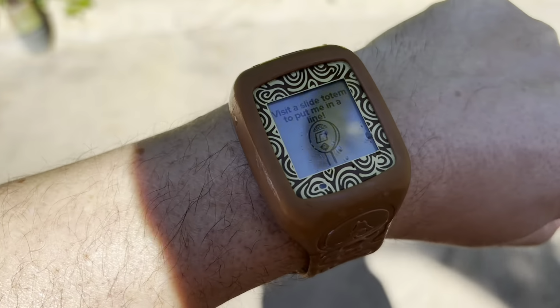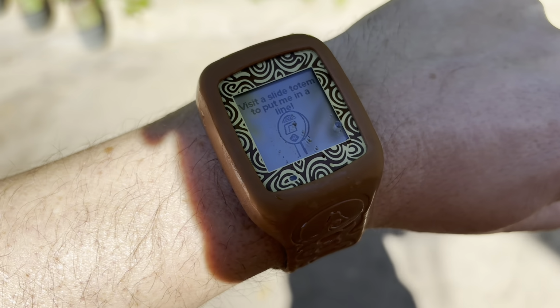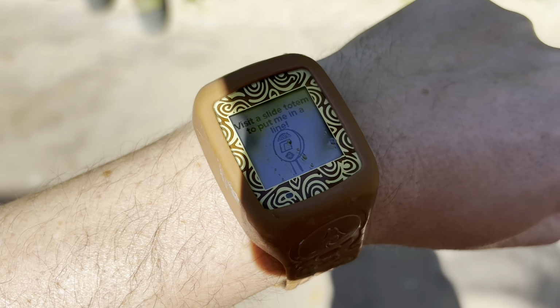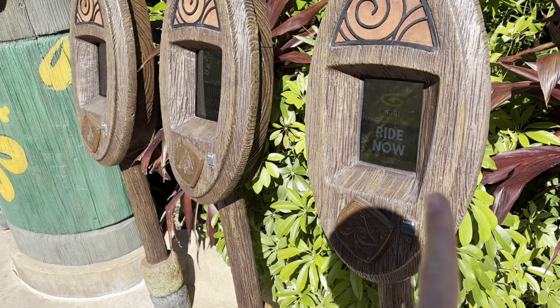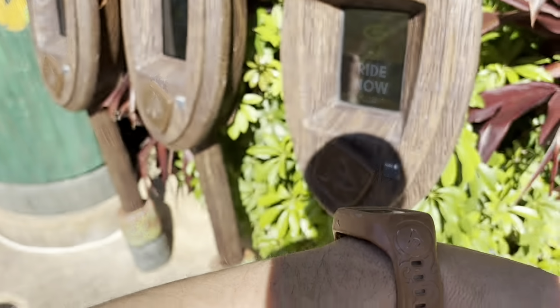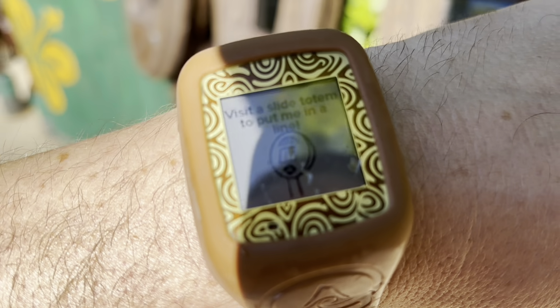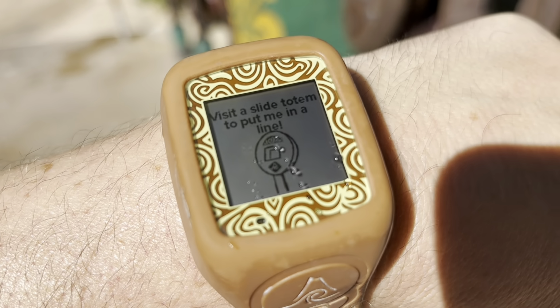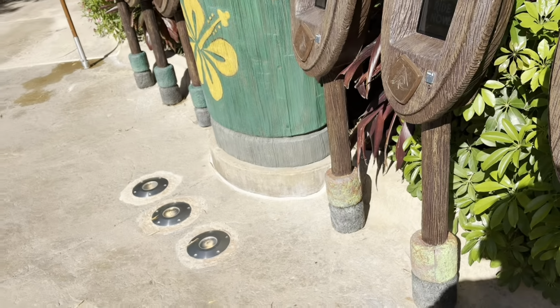So when you enter Volcano Bay, you're going to receive a Tapu Tapu band. From this band you can interact with different elements in the park, but also join virtual lines. Next to each attraction you'll find these screens. If there is a wait time, you tap your Tapu and it will inform you when it's time to ride. In the meantime, go and enjoy the pools, the lazy rivers, eat, drink, whatever takes your fancy. Right, let me show you around and then I'm gonna get wet.